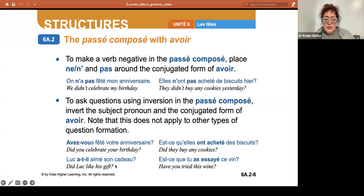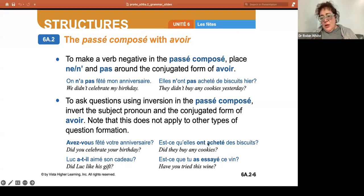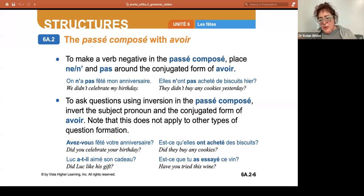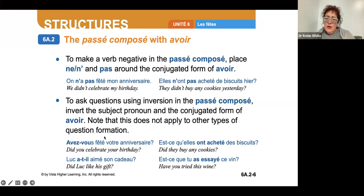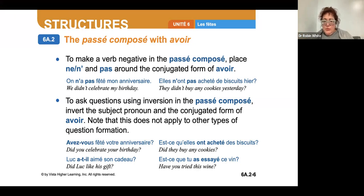Luc aime-t-il son cadeau? So theoretically, you've already learned how to ask a question with inversion and sticking the T in, and the est-ce que. Est-ce qu'elles achètent des biscuits? So are they buying cookies? Do they buy cookies? Past tense. Est-ce qu'ils ont acheté des biscuits? Est-ce que tu as essayé ce vin? You try this wine. So in these instances, you have regular ER verbs. You're making the past participle by taking that radical fêt and sticking on an E accent aigu. Passé composé. Fêter, acheter, aimer, essayer.